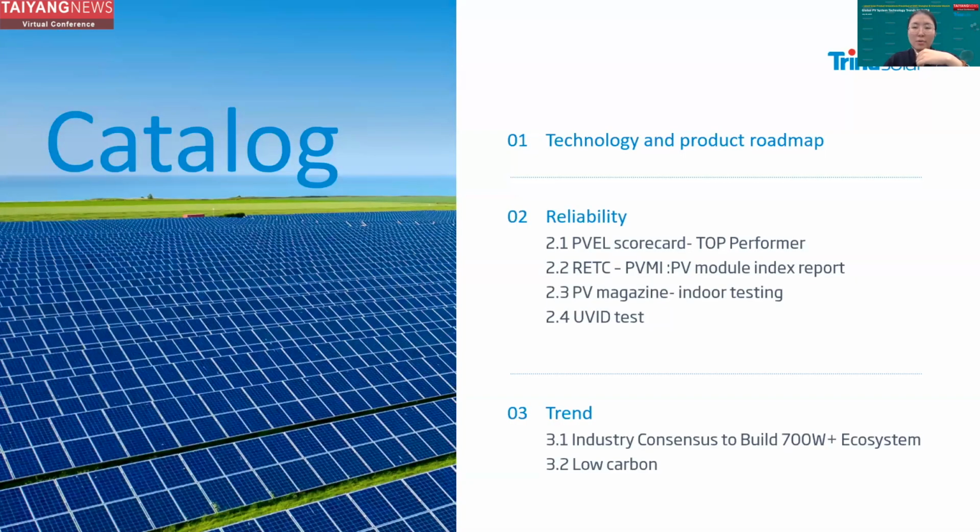I separated my presentation into 3 parts. Firstly, I will go through our technology and product roadmap. Then we will go to the reliability topic, including the PV ATC results, and also talk about the UVID test. Finally, I will share some information about the future trend, including low carbon and the 700 watts ecosystem of Trinasolar.